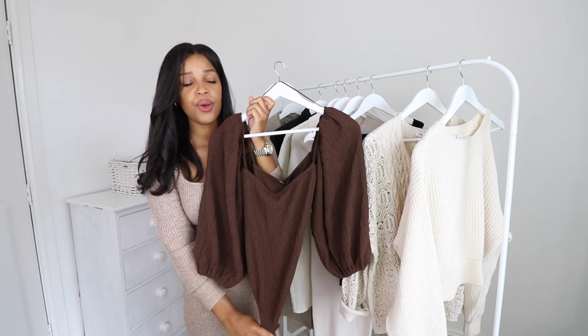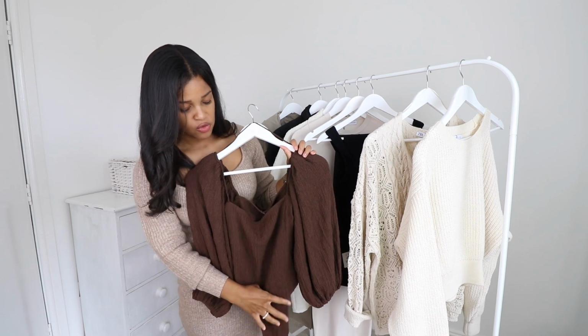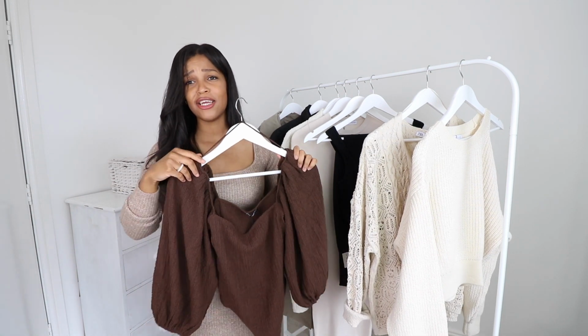This is a bodysuit. I was kind of hoping this would be super stretchy, so I'd still be able to get loads of wear out of it. It's not really as stretchy as I would have liked, but I think it is still a really cute top.